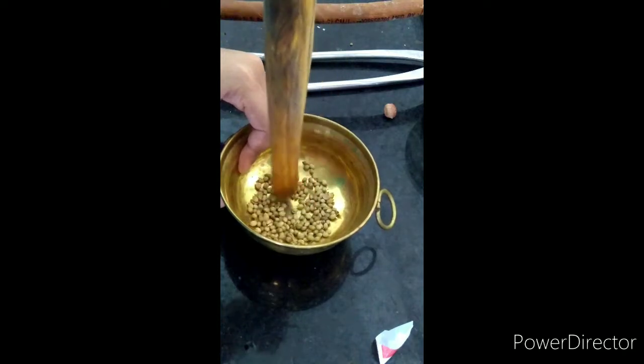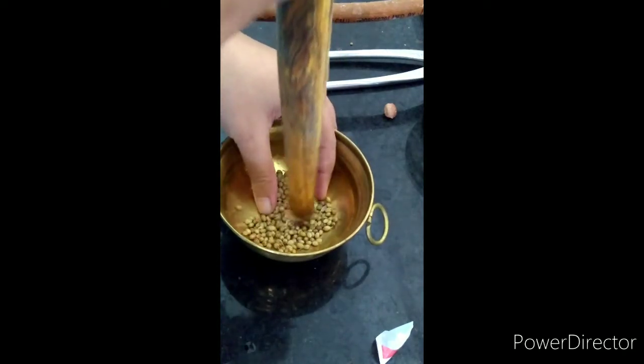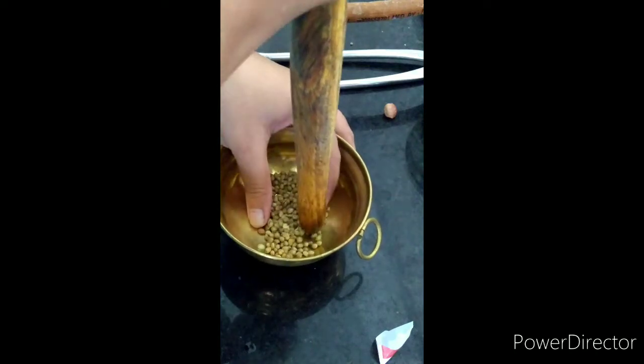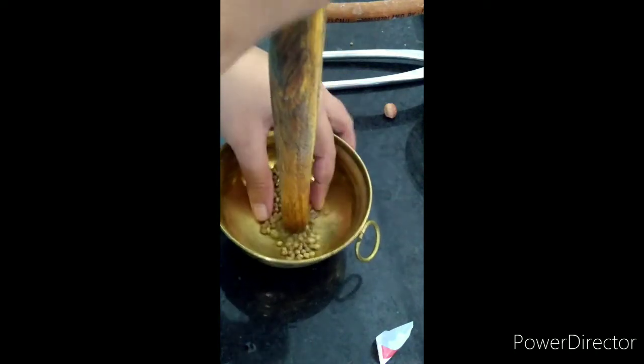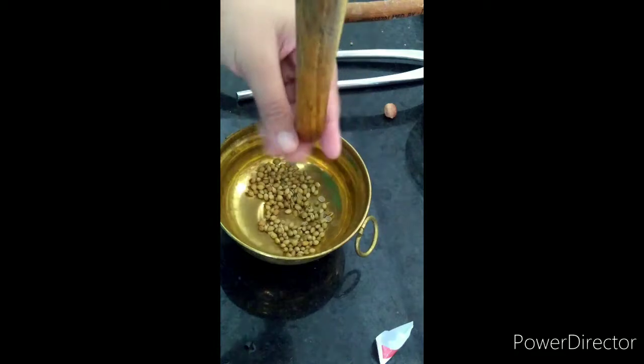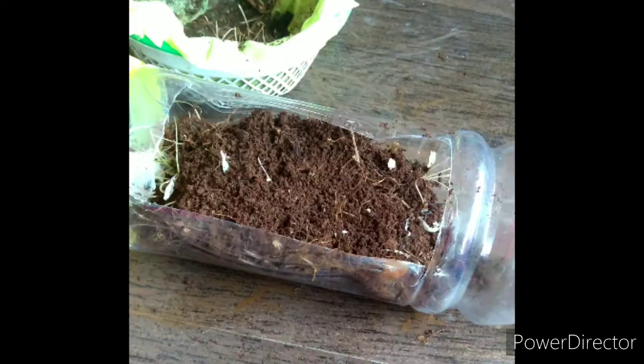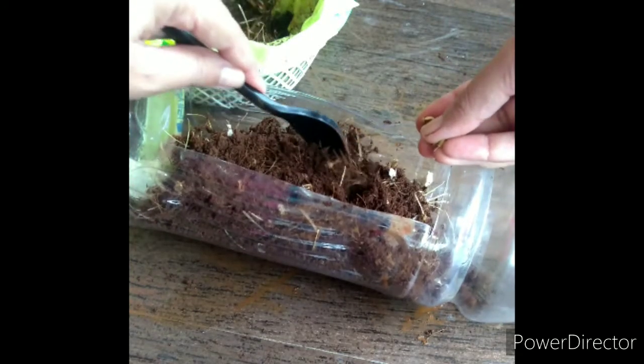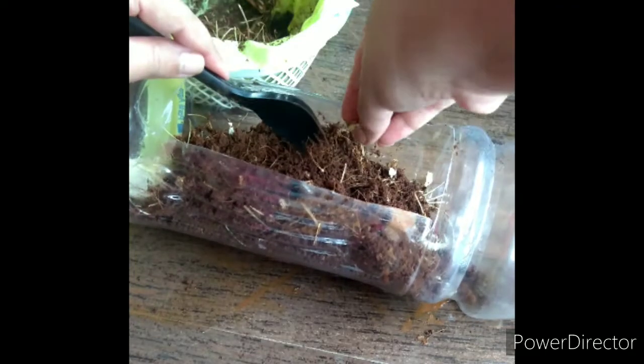This is because dhania seeds were easily available in the house. I have tried growing dhania before as well, but that time they did not grow well. And then somewhere I found that the right season to grow them is this September October, and so I am trying again with them. Let's see if they grow this time.